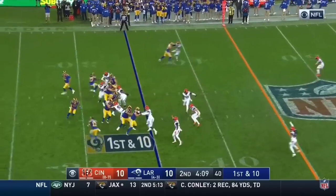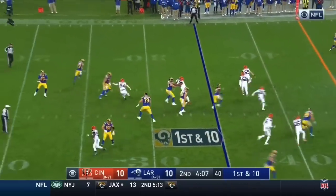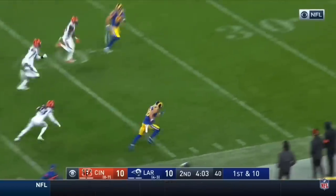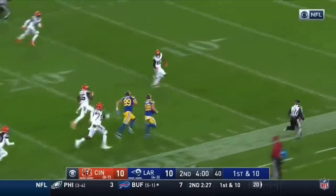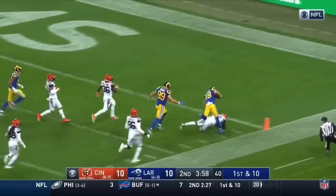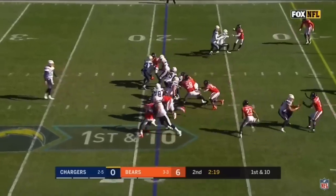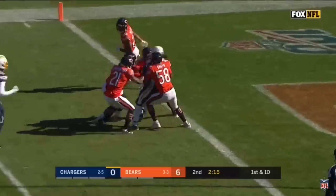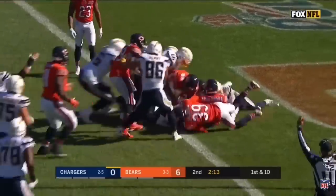Down to the 35-yard line. Double reverse, triple reverse, Goff throws this side, and it's Cooper Kupp down the sideline. Kupp to the 15, the 10, the 5. And they hand it off to Gordon, and his best run of the afternoon cuts it back to the inside. And Gordon sniffing the end zone, and he will get there.